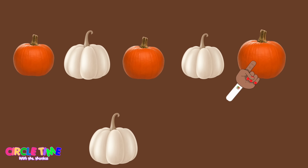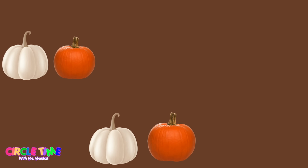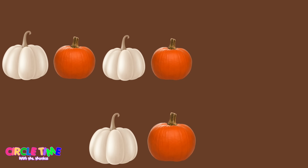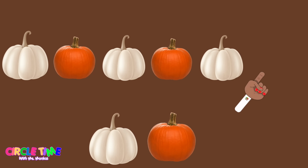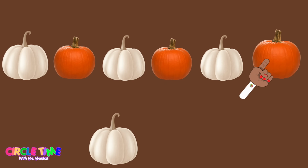Orange. If you said orange, you're correct. Let's try it again. Repeat after me. White. Orange. White. Orange. White. What comes next? Orange. You're correct. If you said orange, that's the answer. Thank you for playing the pattern game.